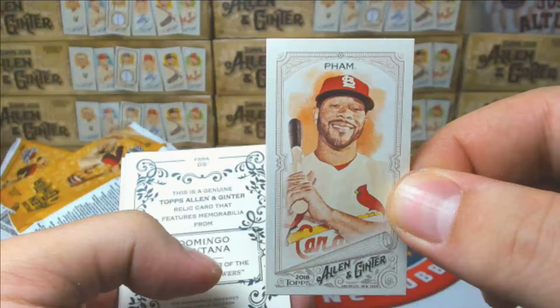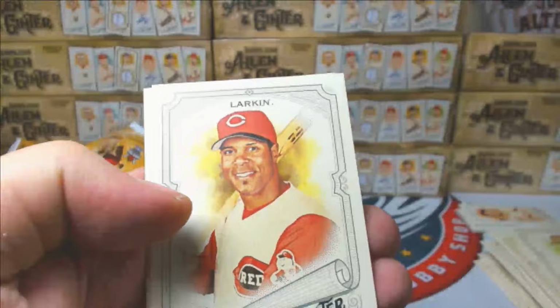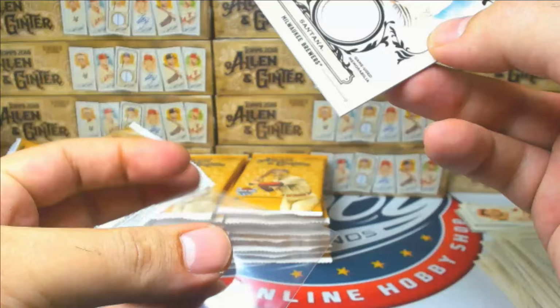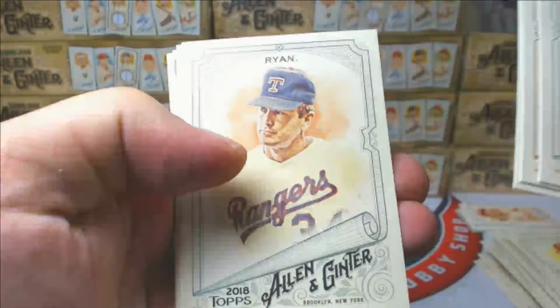Tommy Pham mini base. And a little Domingo Santana game used jersey relic on that one. Let's go this way. Santana spot on the board with a jersey relic there. Let's see if we can get some nice aimed hits here. Framed mini autos, specifically. Mazar, high number, SP.